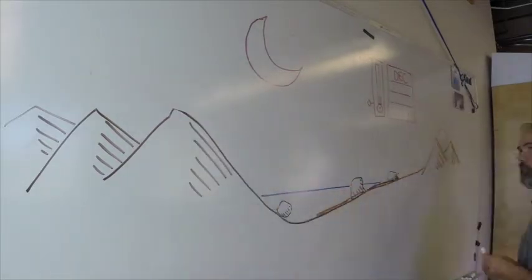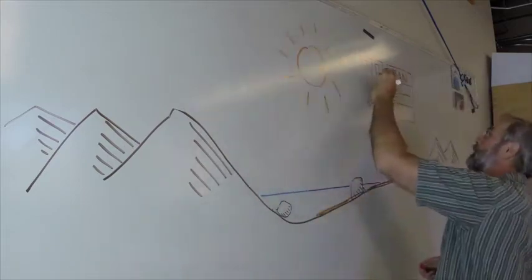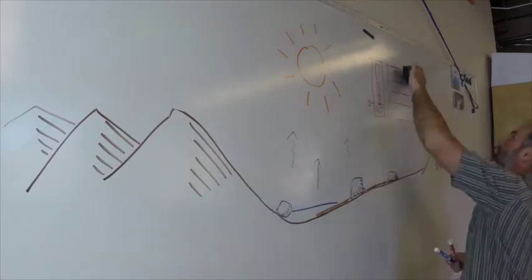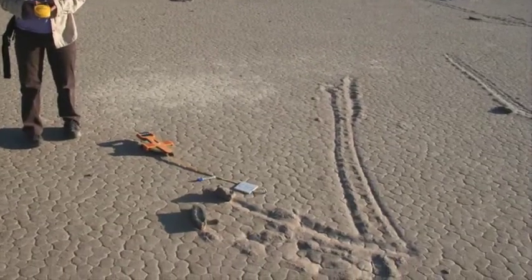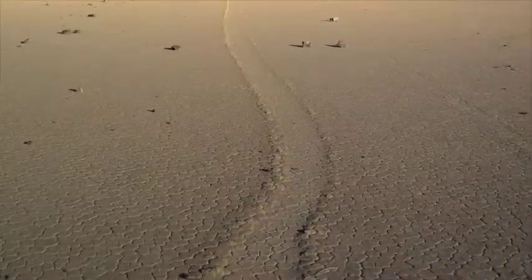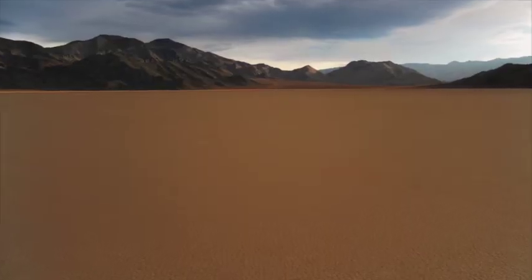By January, the pond had begun to dry out, and this continued into February. Finally, by March, it was completely gone, exposing the now mud-cracked lake bed with its new set of rock trails. These rocks and their new trails were exposed for all to see and marvel at. These trails can exist for a decade or more before a new pond forms that is deep enough to form floating ice and make the rocks move once again.